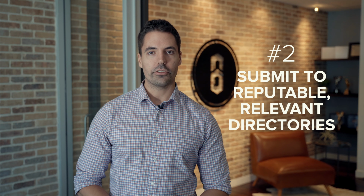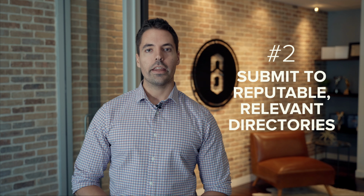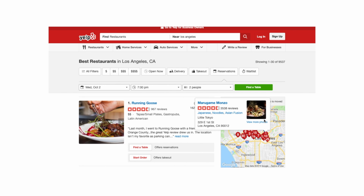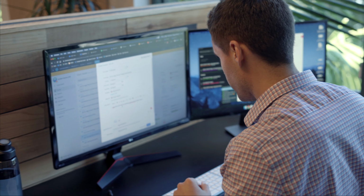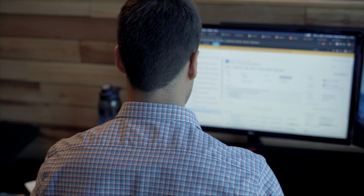Step number 2, submit your business to reputable and relevant directories. This again is another easy and in most cases a free way to increase your online visibility. Local directories consist of Yelp, the online Yellow Pages, Yahoo Local, and tons of other ones. Those are some of the big players.